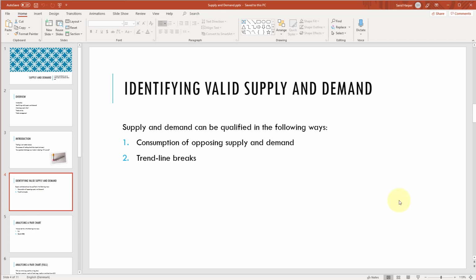Okay, so how do we identify supply and demand? We've gone through this hundreds of times throughout the years via all the symposiums that we've done, but we can boil it down. There are three different ways that you can do it. One includes currency strength that we won't look at today. And then we have these two here. We have the consumption of opposing supply and demand.